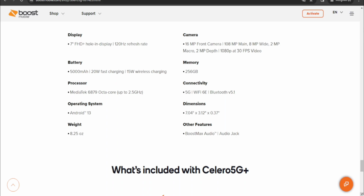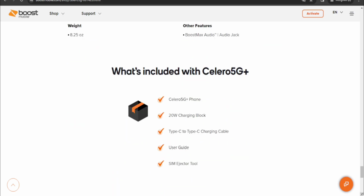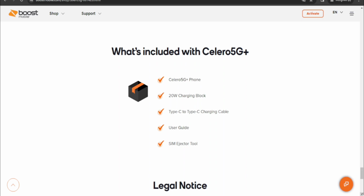Other features include Boost Max audio and the audio jack, so headphone jack on board. So it's always good to see a headphone jack. So very nice there. What's included with the Celero5G Plus is, of course, your Celero5G Plus smartphone, 20W charging brick, Type-C to Type-C charging cable, user guide, and your SIM ejection tool. So you're getting stuff in the box there. So yeah.